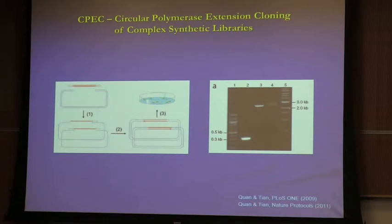there are some strategies that you can use, but we developed our own because it's simple. It's basically like a PCR. You have your vector and you have your library, right? The only requirement is you need to have overlapping regions between the two, and then you anneal them and extend them and transform directly into E. coli, and that's it. It's pretty simple, and it's not sequence dependent.